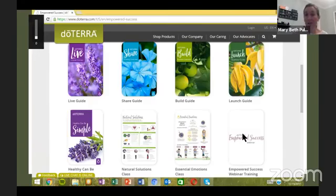Underneath that, you have the Healthy Can Be Simple. I have them in 10 packs. I don't have a single one. But they're just a simple little pamphlet that gives people the basics of essential oils. I really like using those handouts.